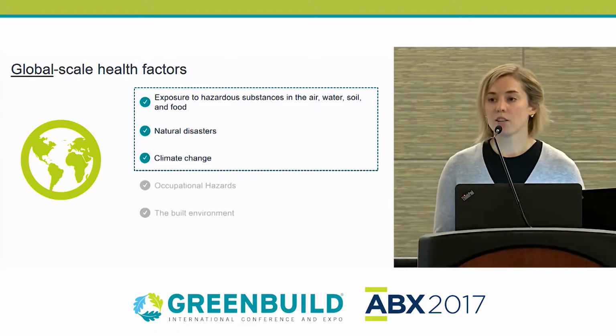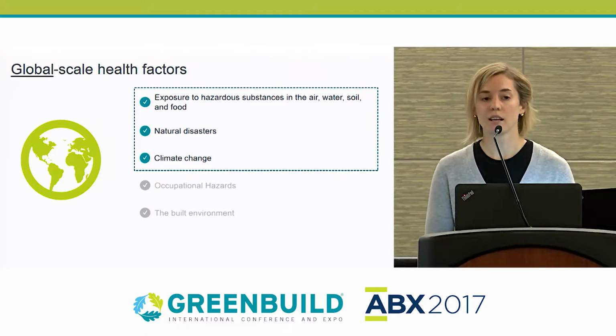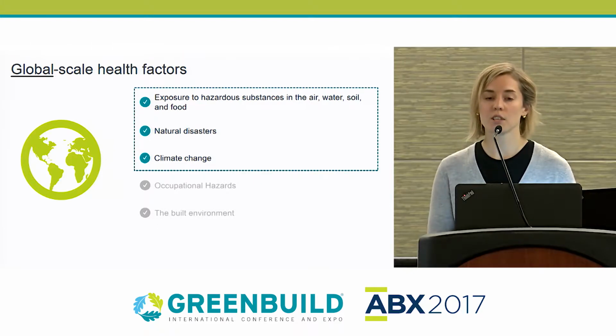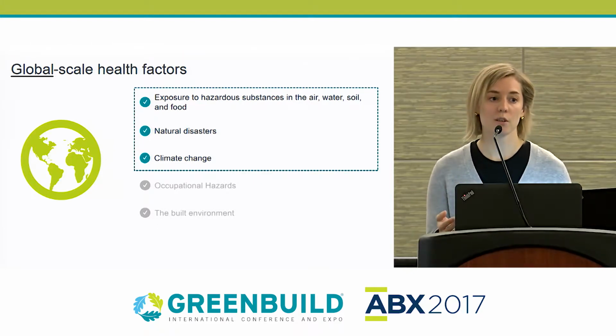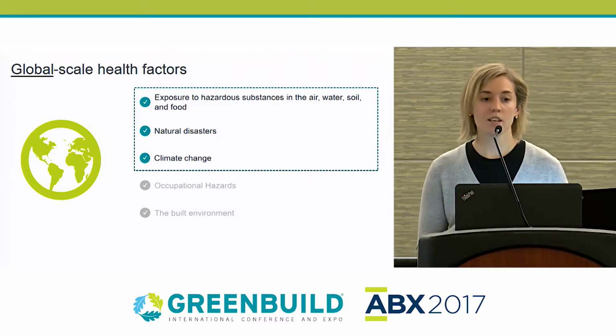But in doing a LEED project, you're also able to affect the health of others globally. When you do a LEED project, you are creating a socially responsible building. For example, when you're reducing your carbon emissions and improving your energy efficiency, you're polluting the outside air less, which helps everyone in the world. Similarly, you're reducing your own effects on climate change.